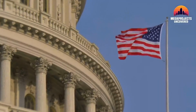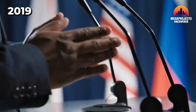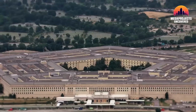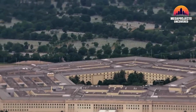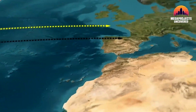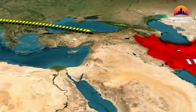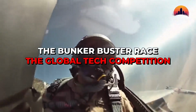Despite its capabilities, the US has been reluctant to use this weapon. In 2019, it held back, recognizing that the diplomatic fallout would far outweigh any military success. Attacking Fordow could trigger a chain reaction of geopolitical consequences, fracture key alliances, and destabilize entire regions. Is destroying an underground facility worth risking a global crisis?